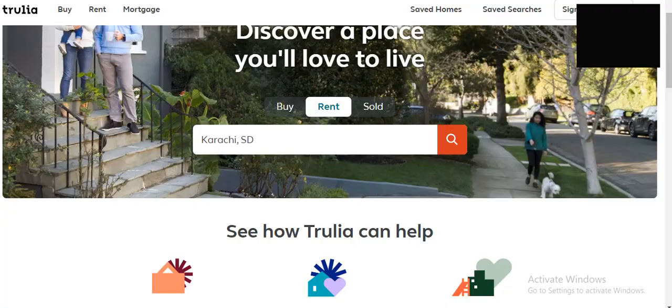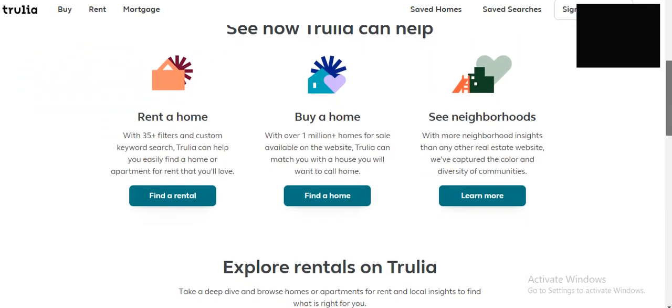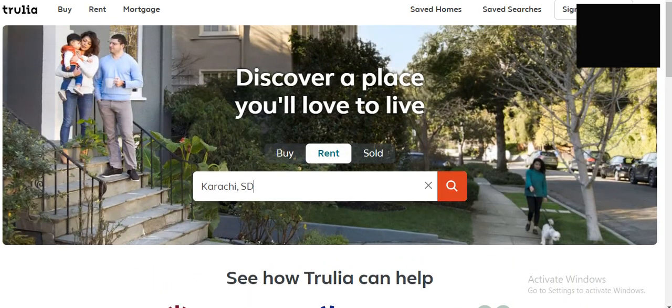Trulia Rentals. Similar to Zillow Rentals, Trulia Rentals is another popular app for finding long-term rentals. It offers search filters based on price, location, amenities, and more, helping renters find the perfect home.